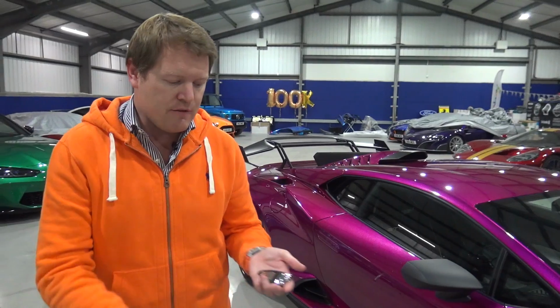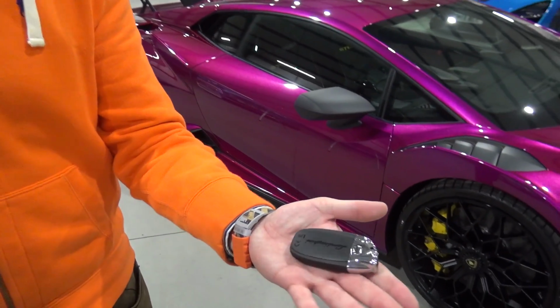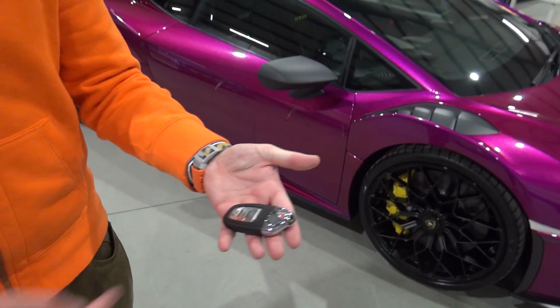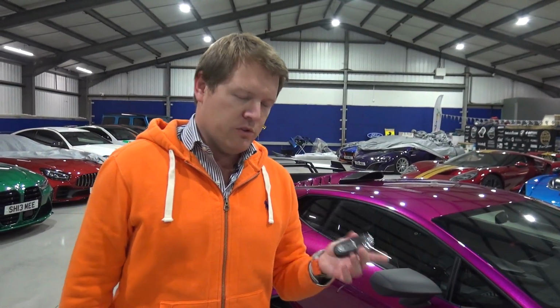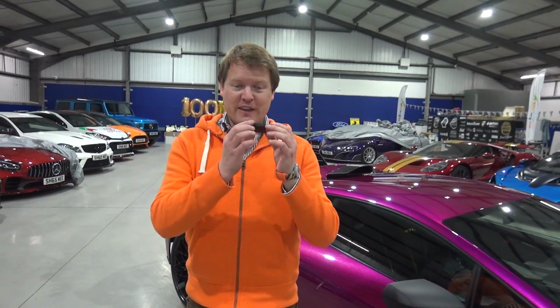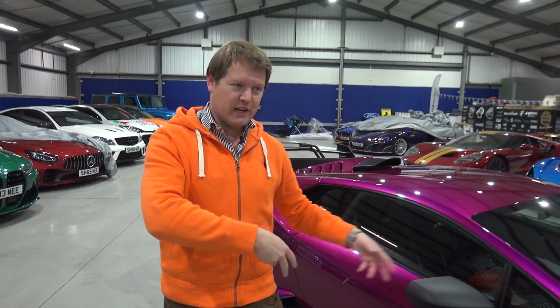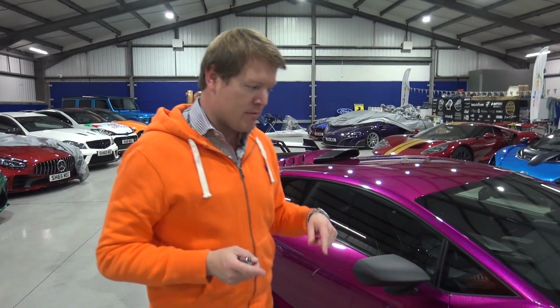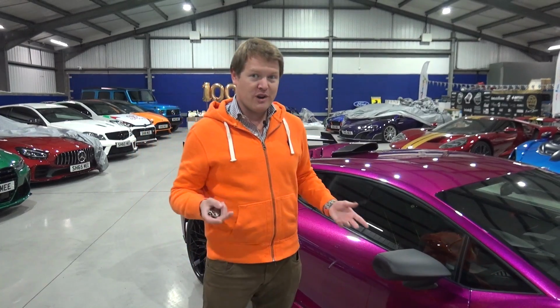This is what the key for the car looks like, and I'm sure some people will comment that this is effectively a VW Group Audi key with a different metal piece on the end. You're right. That's not wrong. But what normally happens with these cars, and a lot of people ask me about this with the AMGs, is that the key itself is linked to the technology, wiring loom and infrastructure of the car when it's originally introduced. And you have to remember that the Huracan came out 7 or 8 years ago.